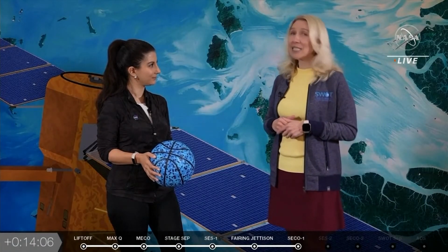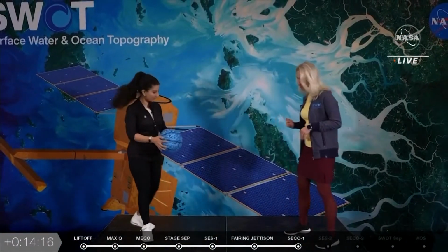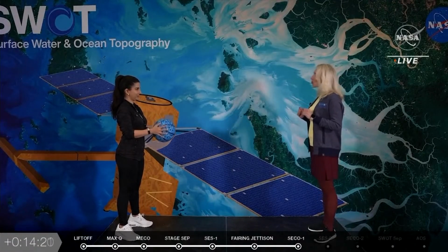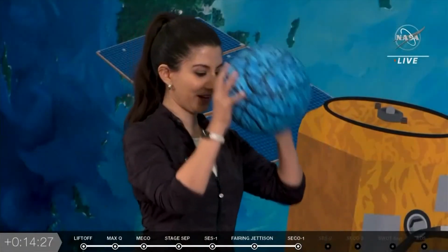Now, Karen uses this information to compute the distance between the satellite and the Earth's surface, and then calculates the water height. So let's see how we explain it with the basketball. Okay. If you don't mind standing there, feet away from me. All right, is right here pretty good? This is perfect. Okay. And we will bounce the ball just like a SWOT satellite bounces a radar pulse between two antennas.